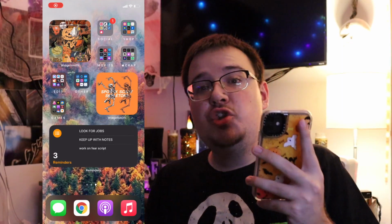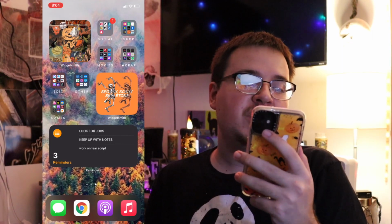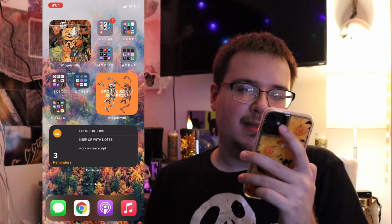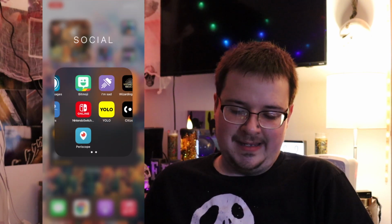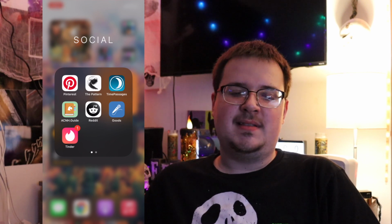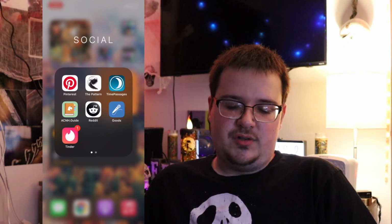So now we're on to my third home screen. So starting off, I have 2 Widgetsmith widgets, which are basically just little widgets I like to have for photos. It's 2 collages I got off of Pinterest. The first app I have is my social app, and again, it's weirdly organized. So this is basically just all my social media apps and other social media type apps that I have nowhere else to put, and they're just over here.